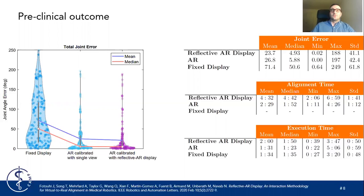Results suggested that guidance using AR with or without reflective display yielded significantly lower errors compared to the non-immersive fixed display. The AR guidance approach using reflective displays outperformed the AR system with no mirrors. However, in this comparison, no statistical significance was achieved. Though AR-based approaches yielded slightly longer calibration and execution times, we hope that the AR support can minimize the overall setup time by resulting in more optimal setups and therefore eliminating the need for readjustments.